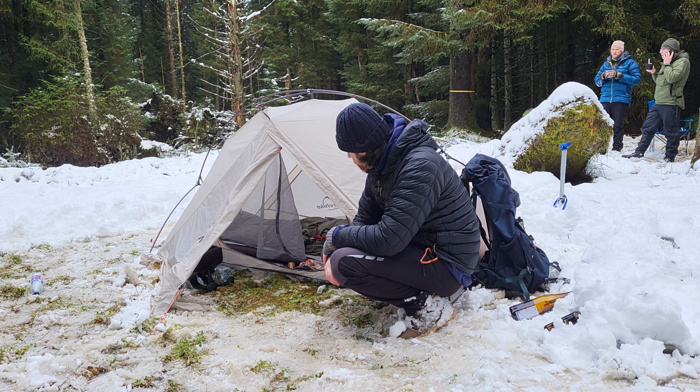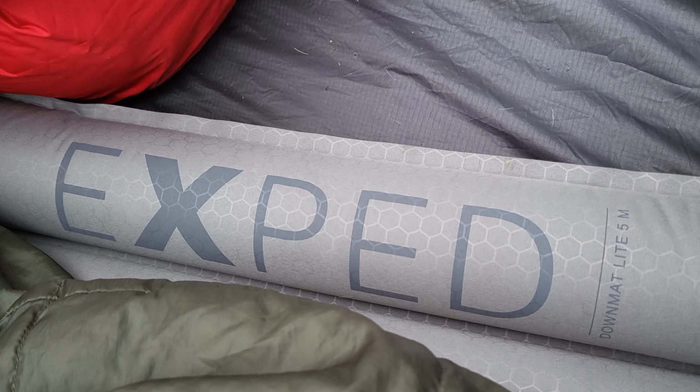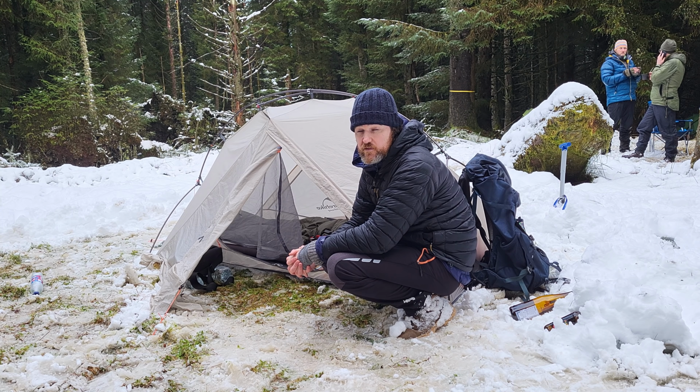Night sleeping system, I've got the Xped Down Mat 5M. Temperatures to get down to around 2 Celsius at midnight, but as that warmer air creeps in, to shoot up to around 6 or 7 Celsius. So with a comfort temperature, well, you can take it down to about -10. It should more than do the job.